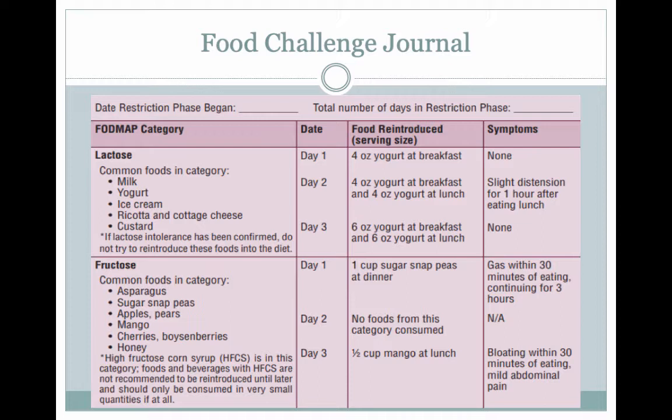So no symptoms on the first day. Day 2, try a little bit more. So have a small yogurt at breakfast and lunch. There was slight distension after an hour. Not quite sure if it was related to the yogurt, so try it again the next day. Again, increase the portion size. A good portion of yogurt at breakfast and lunch, and no symptoms. So that's promising that it's probably a food that doesn't bother you and you can bring it back into your diet.